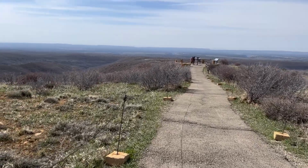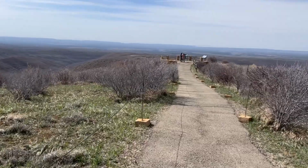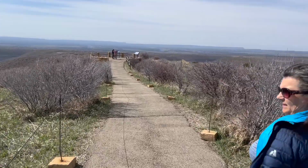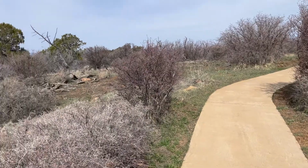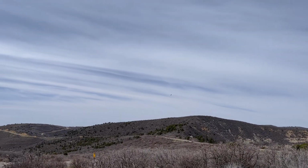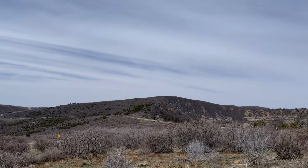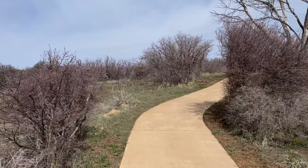Breezy up here, but it's a pretty nice day. I mean, it's in the 60s, so we're lucked out, this warm this early in the year. What is that? Oh, a bird. Well, I know that. Probably. I wonder what kind. Probably a buzzard. Hey, I want it to be a golden eagle.